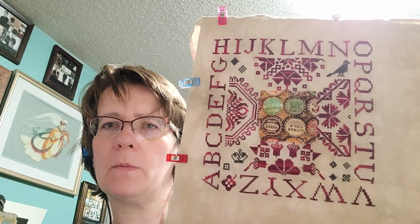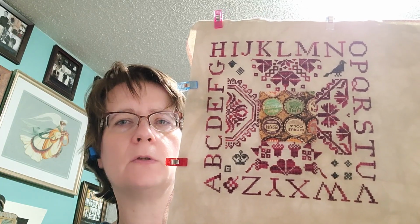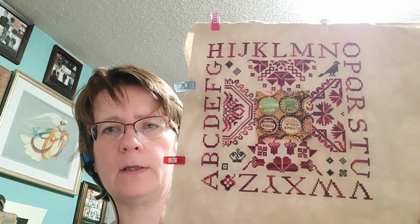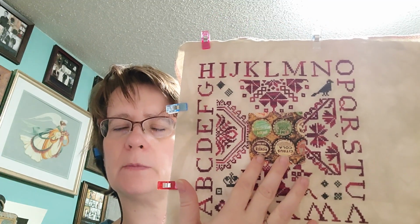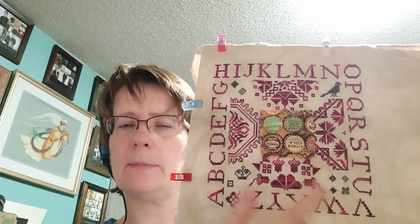But yeah, I like how it turned out. It is 36 count Cafe Misto by Fiberlicious. It's a beautiful, beautiful color fabric, and it works so well with this red. The person who is memorialized in this piece, his favorite colors were red and black.